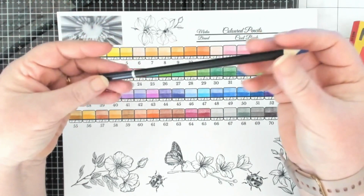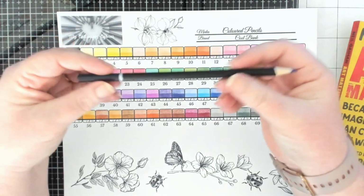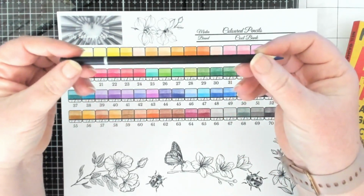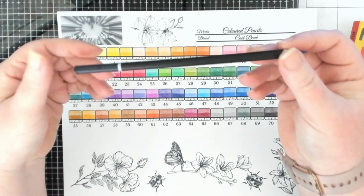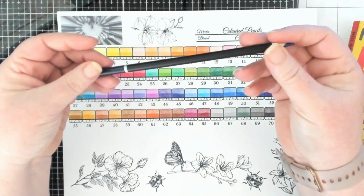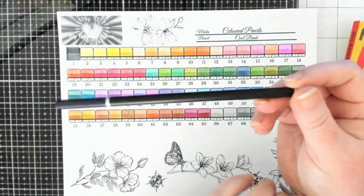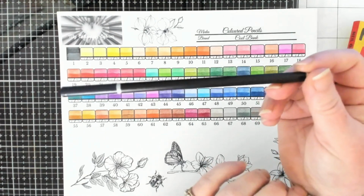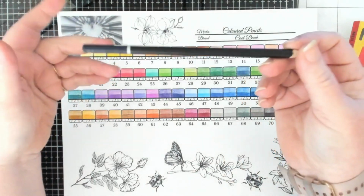The 160s is another set that they have. It's 160 colored pencils and it's a fully colored barrel. It also has names and numbers on it. However, I found that the set I received were very scratchy, so I wasn't very fond of those at all. I do believe I still have them around here somewhere. I think I tried to send them back and they said, no, keep them, and just gave me my money back.